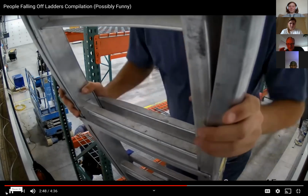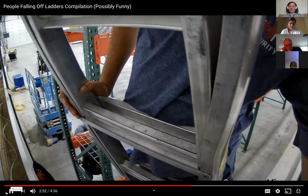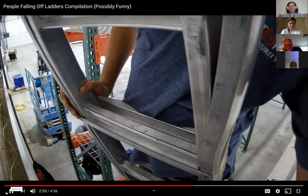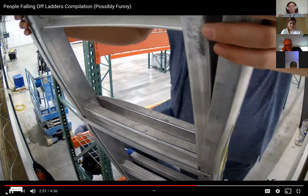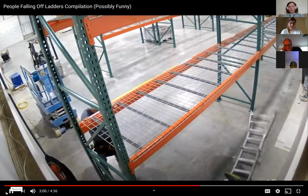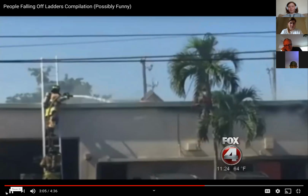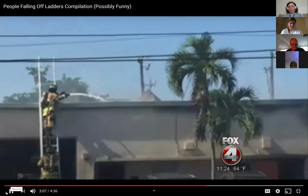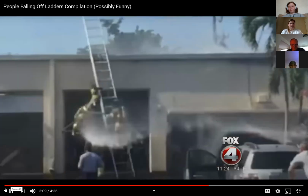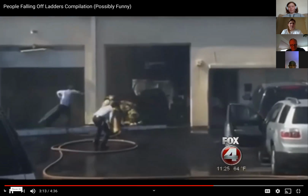This looks like it's at a Home Depot. Uh-oh. Crews were battling a warehouse fire in Pompano Beach this morning. Cell phone video capturing that terrifying moment when one of the firefighters fell 20 feet from that ladder.